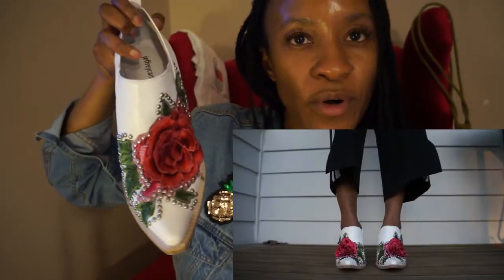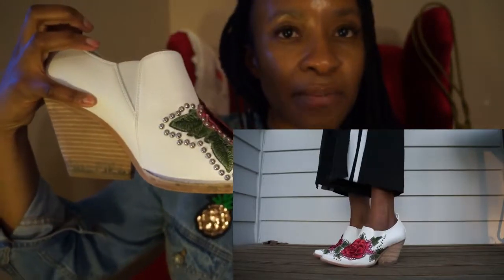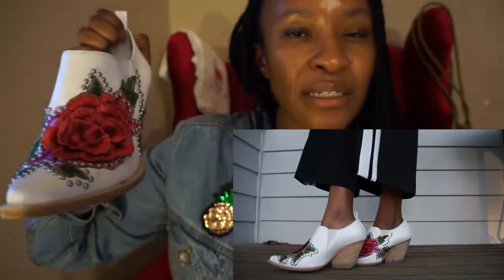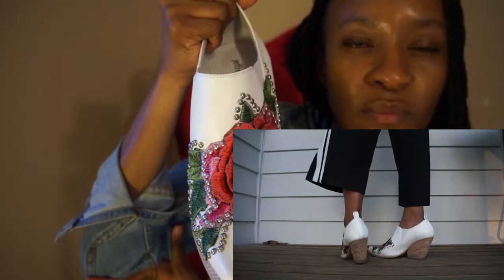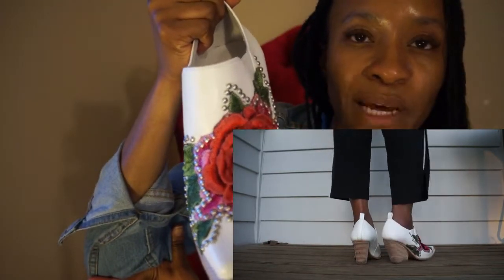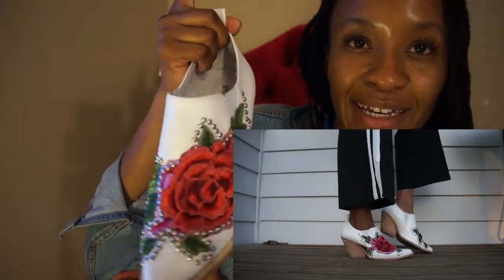Very comfortable. I've worn it for hours at a time. I've worn them to work and have stood up for quite a long time in them, and they're just very comfortable. I just think they're beautiful. Looks great with jeans, with dresses. I would imagine would look good with shorts. I wouldn't know because I don't wear shorts, not yet.